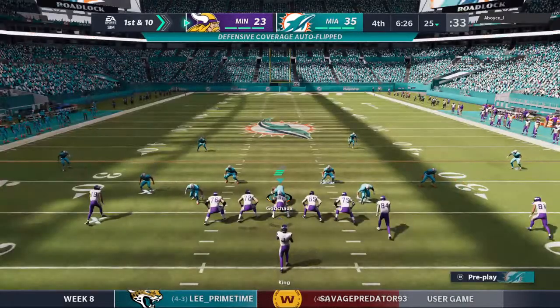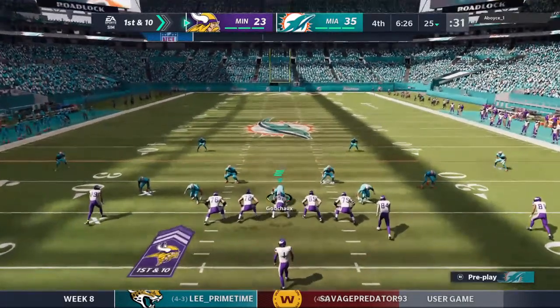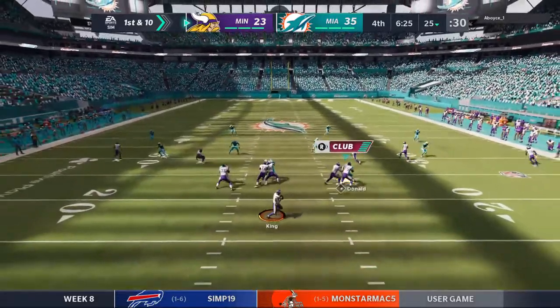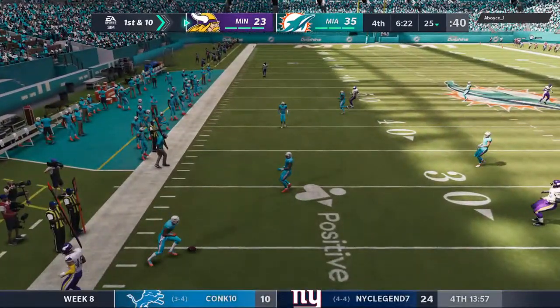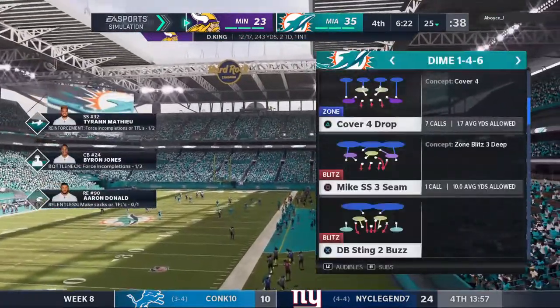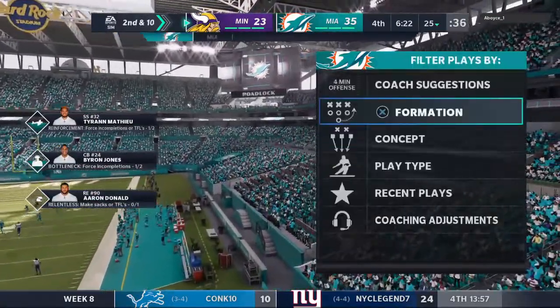Here are the Vikings now to start their next drive. And you figure after giving up that last touchdown, they trail by 2 scores here in the 4th quarter. This drive becomes very critical. And this will be incomplete. Physical play on the football there, and it's 2nd down.